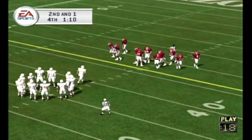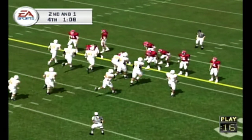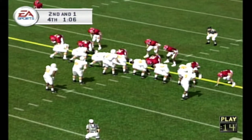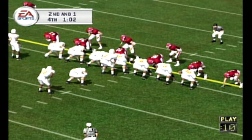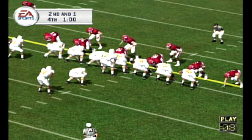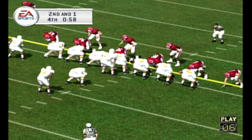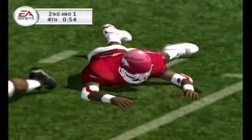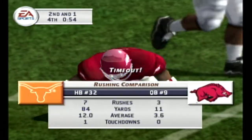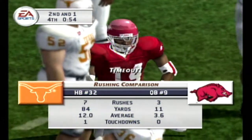It's second down and one to go. Ball on the 35-yard line. The Longhorns come to the line with their jumbo package. On the ground, up the middle. He spins, and he's tackled at the 34-yard line. Arkansas calls a timeout, and that was their last timeout.